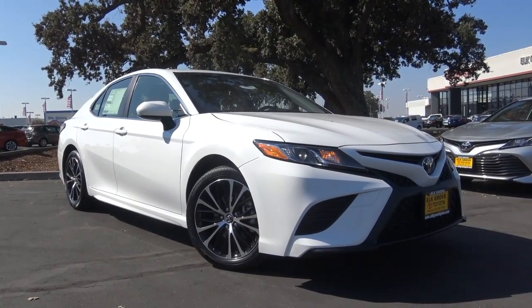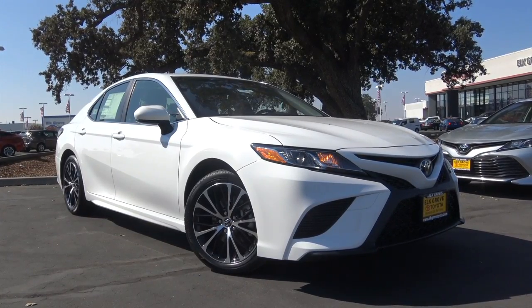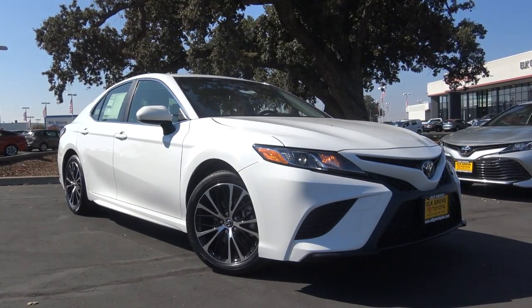Competitors for this vehicle, you're looking at vehicles in the mid-size sedan class, of course. This includes the likes of the Subaru Legacy, Honda Accord, as well as the Chevrolet Malibu, Nissan Altima, and the Volkswagen Passat, as well as the Mazda 6.